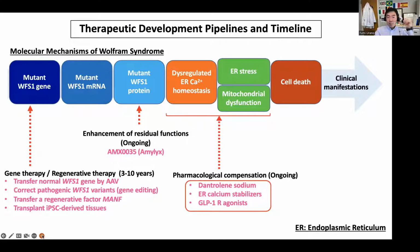So this is the therapeutic development pipelines and timeline for the therapeutic development. And as you know, the root cause of Wolfram syndrome is the pathogenic variants or mutations in the WFS1 gene that can lead to downstream consequences. So downstream consequences are dysregulated ER calcium homeostasis, endoplasmic reticulum stress, and mitochondrial dysfunction, leading to cell death and clinical manifestations such as optic nerve atrophy, diabetes mellitus, and neurodegeneration.